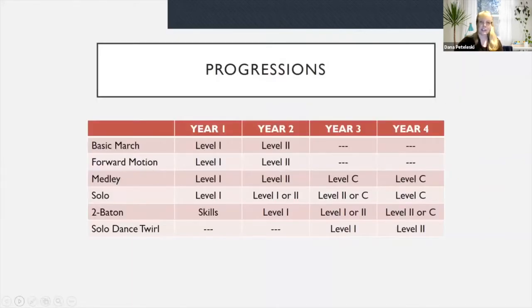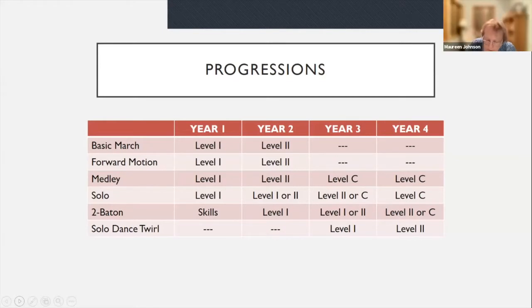Then I just wanted to touch base on the progressions, and Maureen, I'll let you speak to this as well. This is a chart that we've had out for a number of years, but it's a good time to review it. It lays out the options that you have for progressing your athletes through the pre-competitive routines. Maureen, is there anything that you'd like to highlight on this chart? No, we'll do the swinging arms, et cetera, when you do the video.